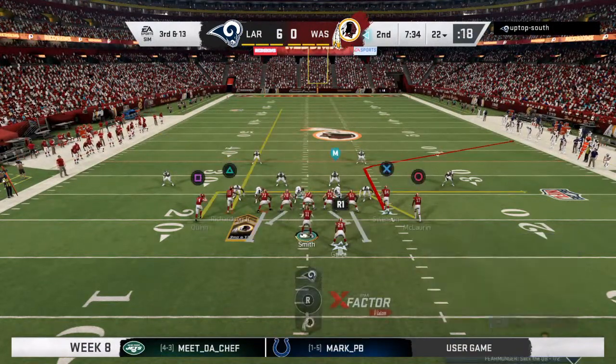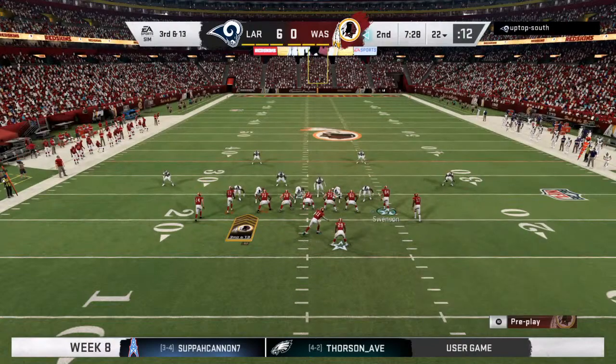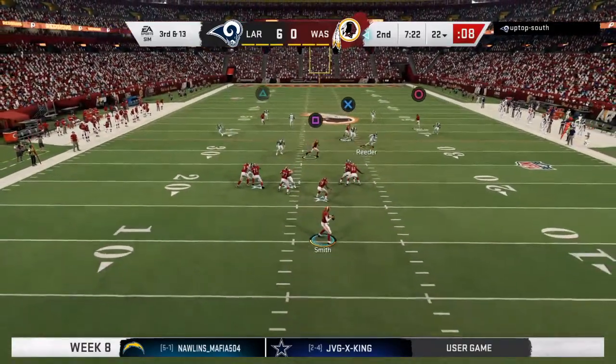Hey, Haywood! 57's Mike. Mike 57. Check. Mike. Hey! Step! Out of the gun, Smith.